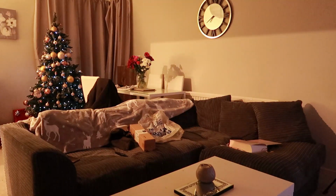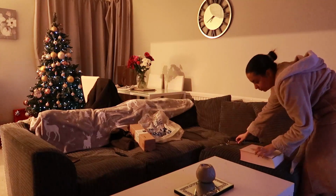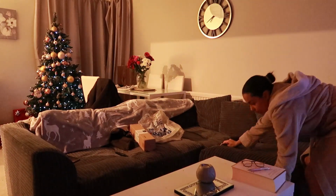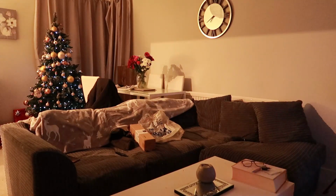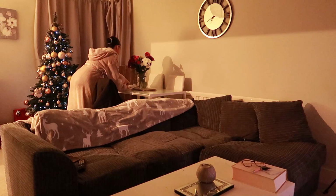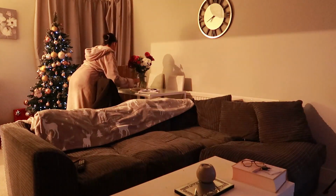So as always, I like to go around the house and just make sure everything's tidy. I feel like it doesn't always feel very cozy when things are out of place, so I like to try and make it as tidy as possible, put things back where they belong, just so that it feels very cozy and very tidy.